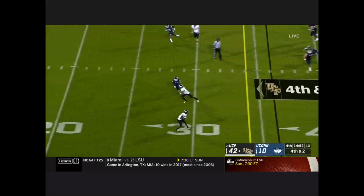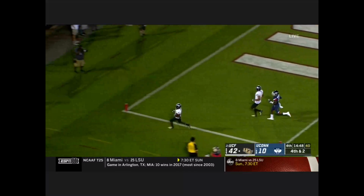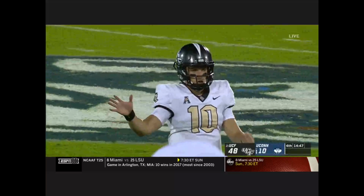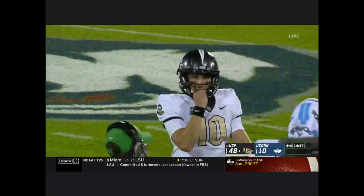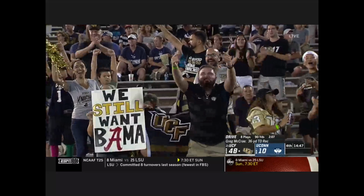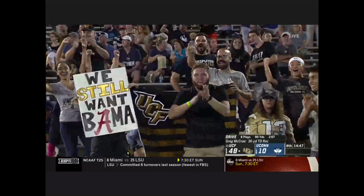Going for it here. Man wide open. Hauled in and taken into the end zone. Touchdown. Greg McCray. Touchdown pass number 5 for Milton. And they still want Bama.